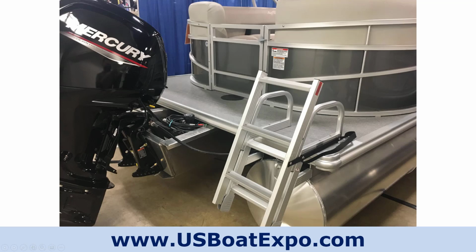Okay, so let's take a look again at the transom. Just a basic ladder. It is angled down, which does make it a little bit easier to get up. It wasn't super wide. That extra width, I'm a bigger guy, having that extra width gives you better leverage for pulling up on that ladder.